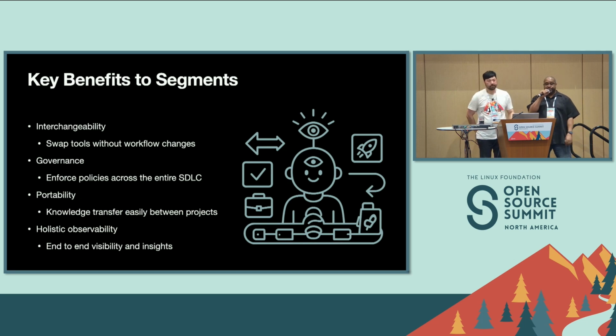This standardization creates some powerful capabilities. First, it makes tools interchangeable. If both Jenkins and GitHub Actions implement the build segment contract, then you can switch between them without changing any downstream systems that use your build process. Second, it enables more meaningful governance. Instead of writing tool-specific rules, you can define policies at the segment level: all build segments must include security scanning, or all deploy segments must use a canary approach.